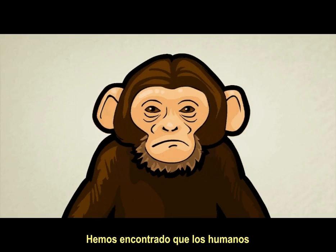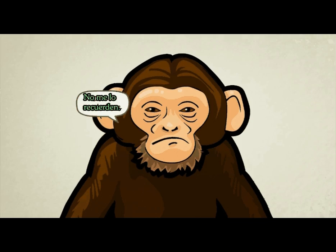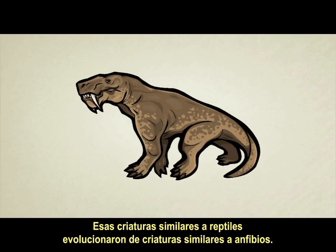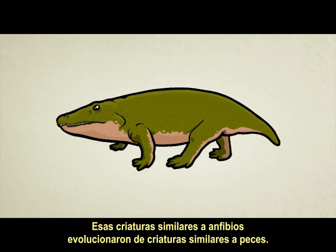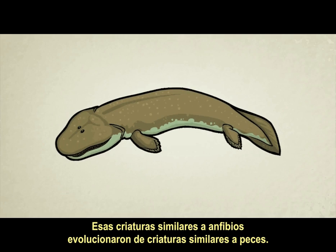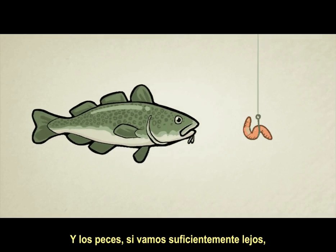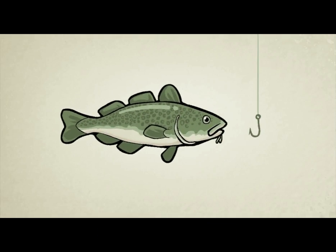We've found that humans share a fairly recent common ancestor with chimpanzees, that mammals evolved from reptile-like creatures, those reptile-like creatures evolved from amphibian-like creatures, those amphibian-like creatures evolved from fish-like creatures, and fish, if you go back far enough, share a common ancestor with segmented worms.